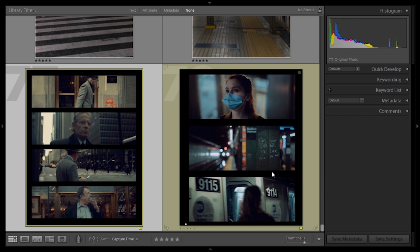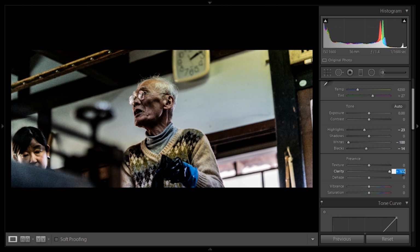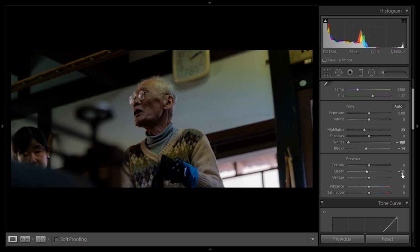Next up, clarity and texture. We don't want the image to be a lot more punchy. If we go to extreme, we can see that the image has a lot more punch, and we don't want that. We want something more cinematic and soft. For that, we're going to go with a -11 for clarity, and for texture a -6.